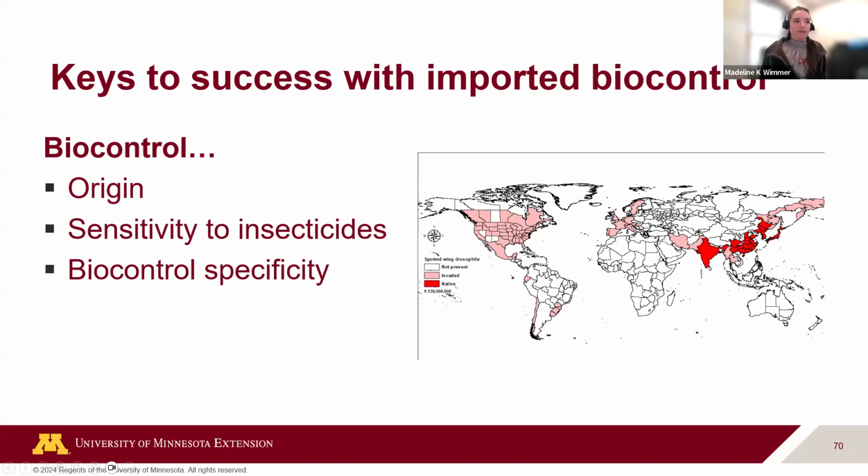When you're importing biocontrols, when we're releasing biocontrols, you really want to be selecting something that has a similar origin to spotted wing Drosophila. It's not going to be sensitive to the insecticides that it might be exposed to, and it has good biocontrol specificity. This means that it targets spotted wing Drosophila, but doesn't target other types of Drosophilids. So the higher the specificity, the more promising it is that it's going to just target the pests at hand and not start to get other parts of our ecology out of balance.